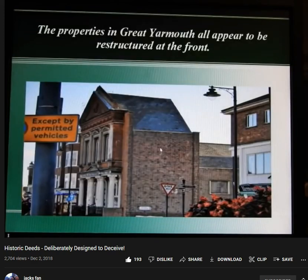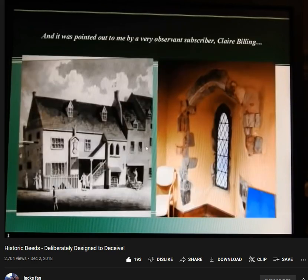And I think a lot of properties in Great Yarmouth show that they've clearly been restructured at the front, and the fronts are very elaborate like this one, and then look at the back of it. I mean, there's no way that was built like that, but I bet you anything you like, if I went and looked up that property, it would tell me that it was all built like that in the first place, and it would give me some anomalous date in the 1800s.